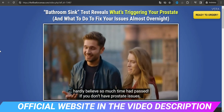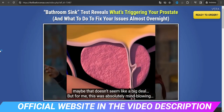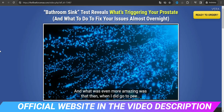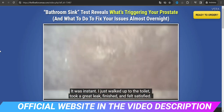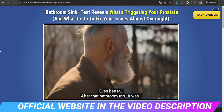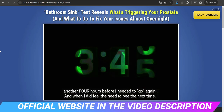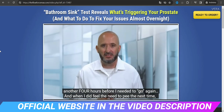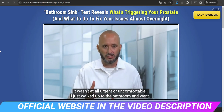If you don't have prostate issues, maybe that doesn't seem like a big deal. But for me, this was absolutely mind-blowing. And what was even more amazing was that then, when I did go to pee, it was instant. I just walked up to the toilet, took a great leak, finished, and felt satisfied. Even better, after that bathroom trip, it was another 4 hours before I needed to go again. And when I did feel the need to pee the next time, it wasn't at all urgent or uncomfortable. I just walked up to the bathroom and went.